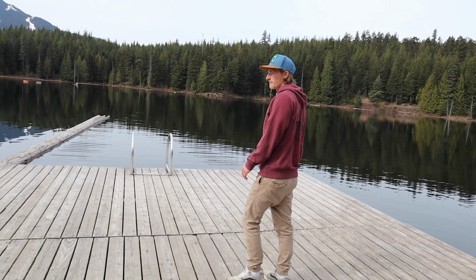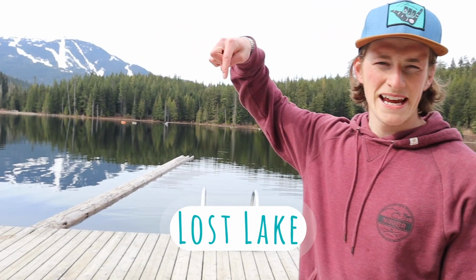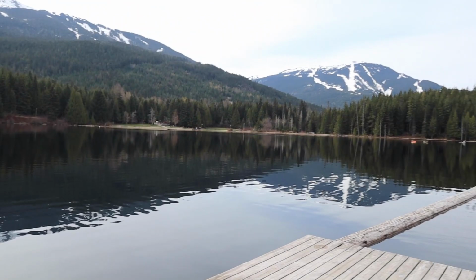Alright, good morning everyone. We're in a very awesome spot of Whistler. If you ever come to Whistler, you're more than likely going to end up here. This is Lost Lake. Jeez. It's so calm this morning. It's so beautiful. A little bit of overcast, but that's alright.